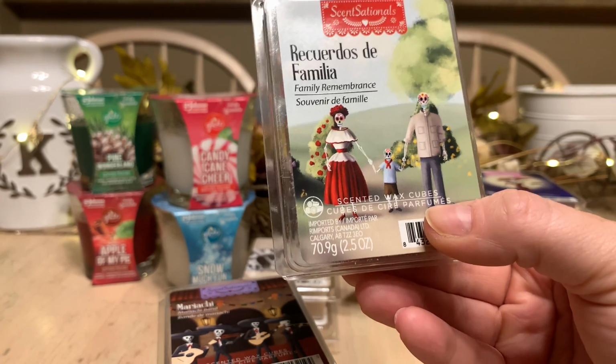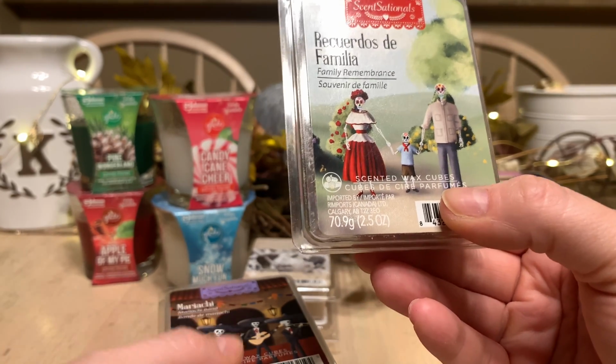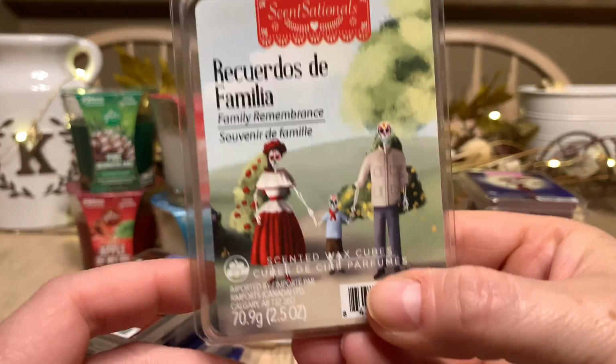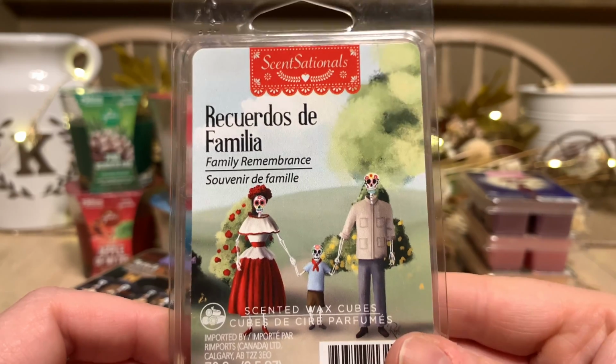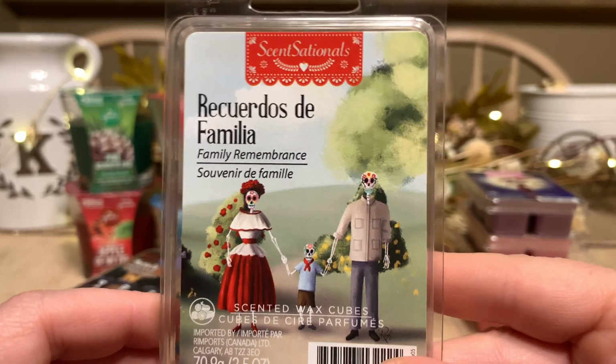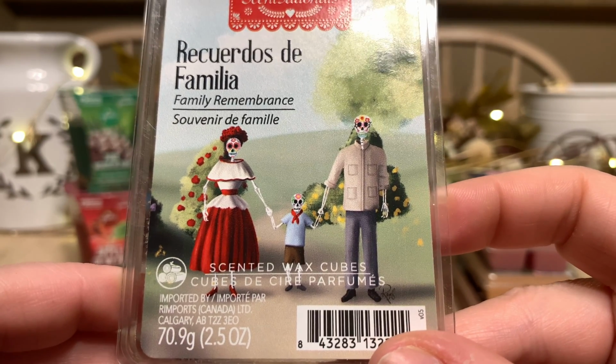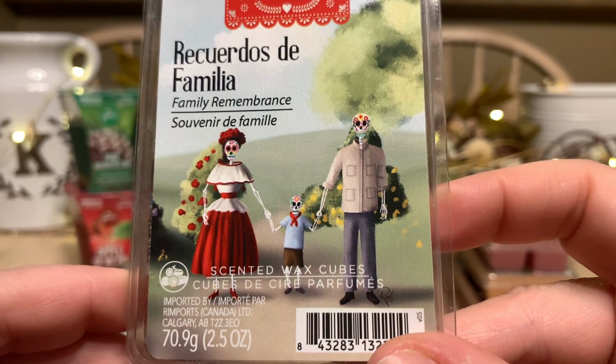I'm not going to be able to really pinpoint what wood it is, or if I'm able to, I'll try to share with you guys what it might be blended with. But let's start with this one. Again, I'm so sorry. I'm just going to say in English, Family Remembrance. So look at that, it's so cute. Oh, so cute. I love it.